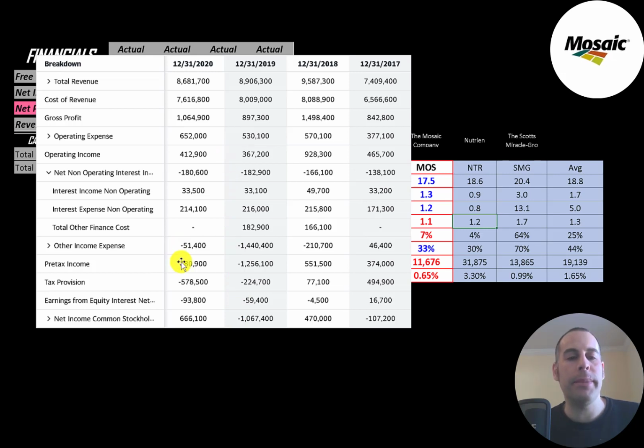Below other income and expenses is pre-tax income, then their taxes. Below that is earnings from equity interest. This is their earnings or losses from their investments in other companies. Then the bottom line of the income statement is their net income, which is positive 660 million in 2020. That's their highest net income in the past 4 years.